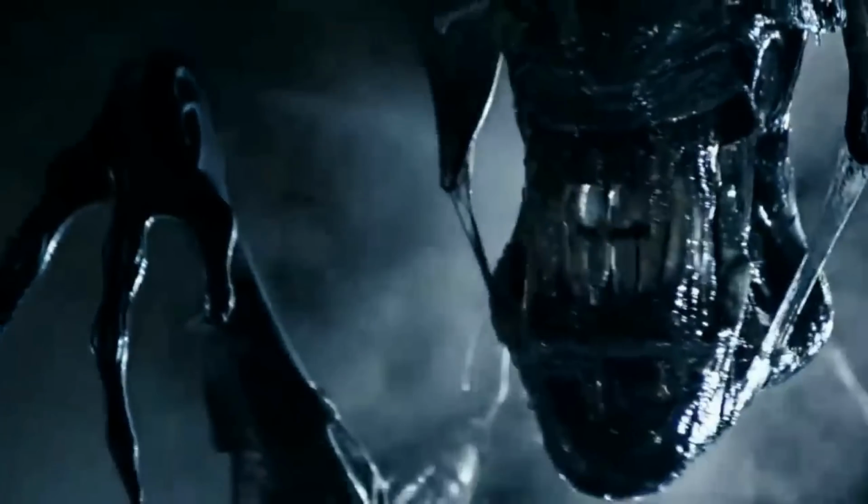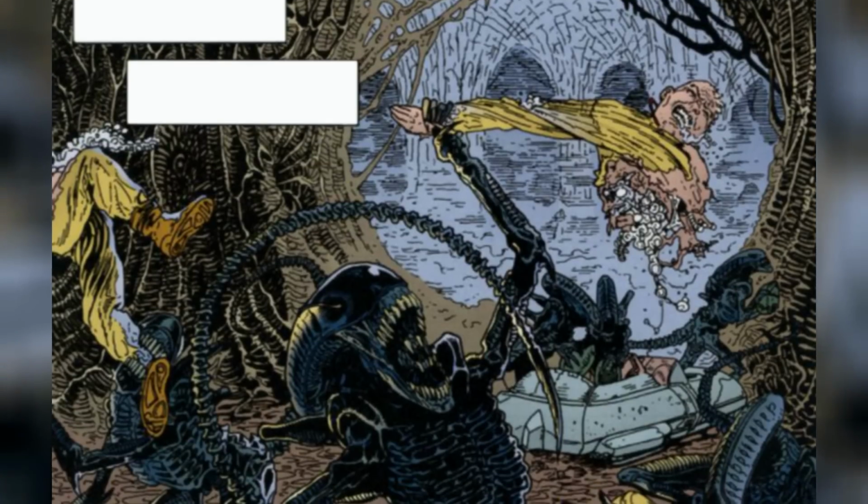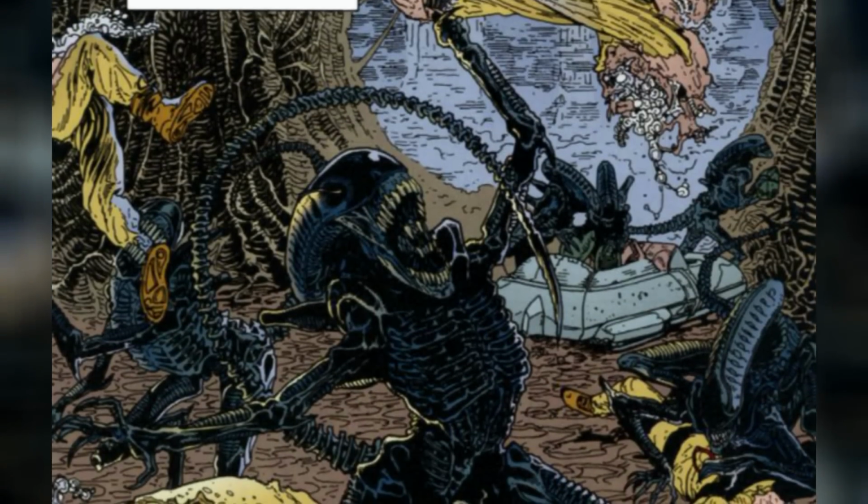Xenomorphs are known for their remarkable adaptability to diverse environments, suggesting that they may feed on whatever resources are readily available. So, their menu might include a diverse range of materials, including waste, rock substances, or even metals.